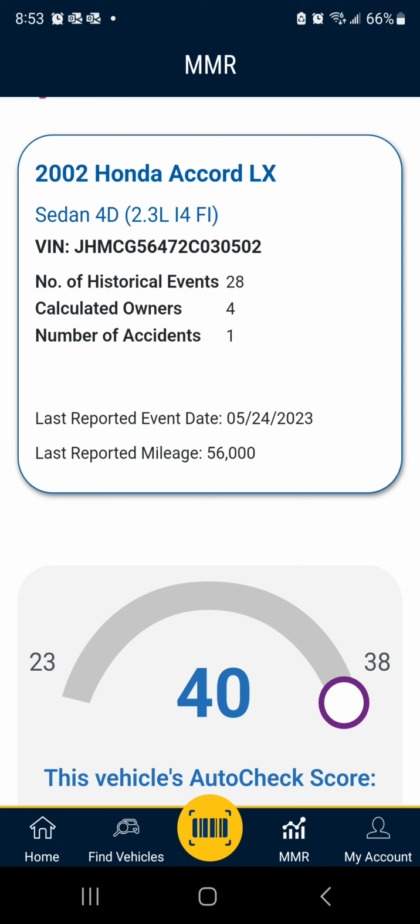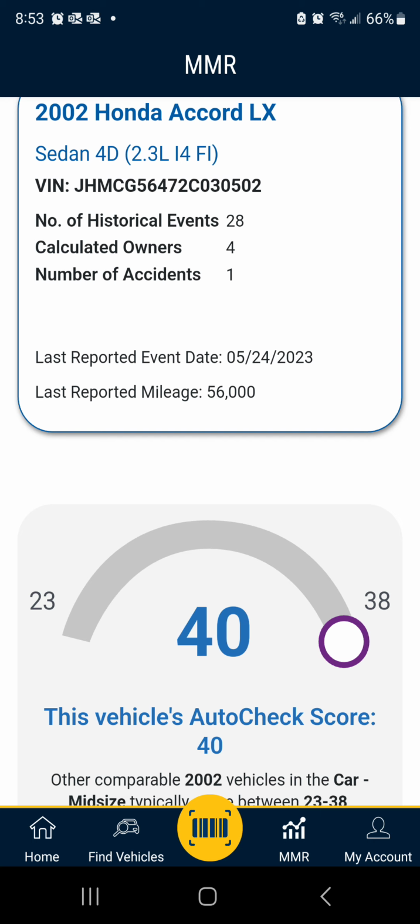And anonymous, if you were expecting me to break down an actual AutoCheck, I don't really get them. I don't use them. I think they're like $30 for each one. This is as far as I go with AutoCheck. So last reported event, it was May 25th of '23, 2 months ago. And at that time, they said that car had 56,000 miles on it. Flat.